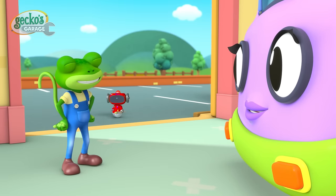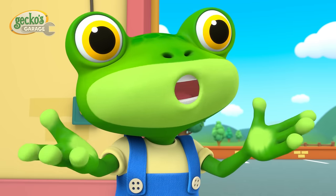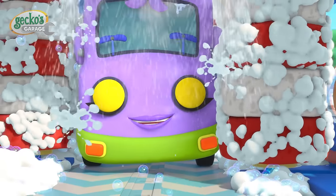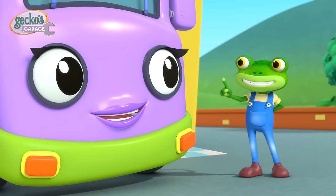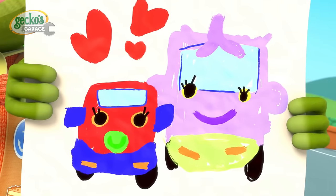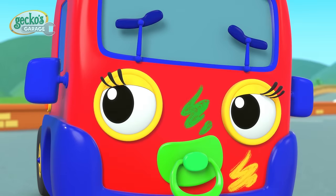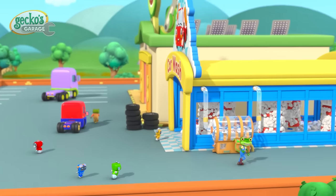Now, after all that fixing, you deserve a treat in the car wash. Or should I say, spa wash? You just relax, Mummy Truck. Prepared, recharged, and refreshed. And ready for a surprise? We love you, Mummy Truck! Mummy Truck's better now the fixing is done. And Baby Truck's it. So everyone, run! Goodbye, everyone!